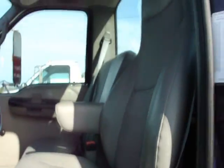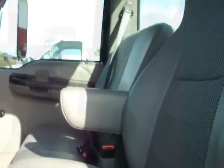It's air brake. It has an air dryer. Look at the tag. Got a 33,000 GVW, 12 front, 21 rear. Air ride driver seat is high back. There's no rips or tears. You got a two-man companion seat, so you can put three people in this truck.